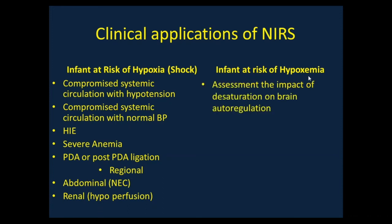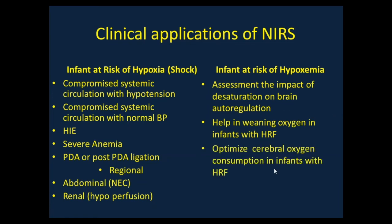If you have an infant at risk of hypoxemia, assess the impact of desaturation on the brain autoregulation. So we are also using NIRS to assess infants with acute respiratory failure, to assess the impact of frequent desaturation on the brain autoregulation. And it's also very helpful in weaning oxygen in an infant with hypoxemic respiratory failure. So if you have an infant on a high oxygen fraction, higher than 50%, we assess the brain autoregulation by NIRS, and at the same time we use it to wean oxygen back to an acceptable level below 50% by using combined NIRS and pulse oximetry. Optimize cerebral oxygen consumption in infants with hypoxemic respiratory failure.